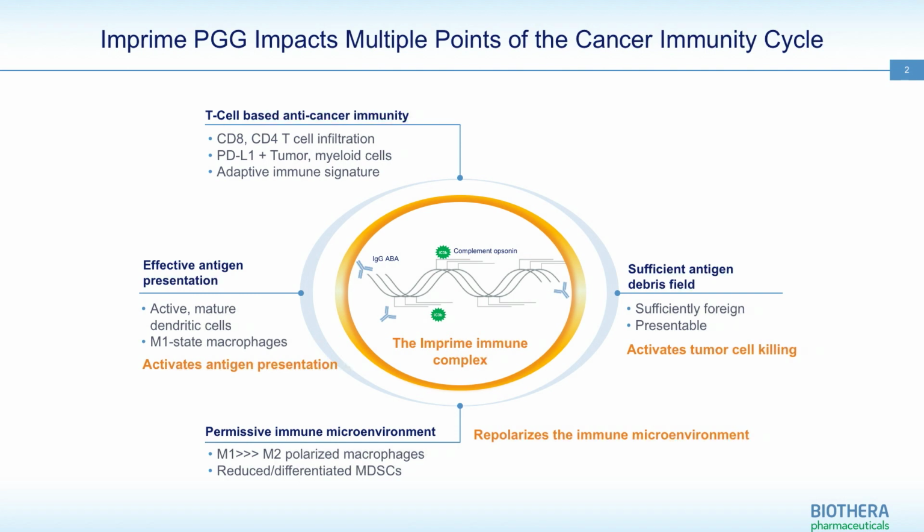Therapeutically, Imprime works by activating multiple points of the anti-cancer immunity cycle. It activates tumor cell killing. It enables the repolarization of the immune microenvironment, so it's now permissive for immune eradication of the tumor, and it activates effective antigen presentation capacity. Ultimately, these events culminate in the activation of T-cell-based anti-cancer immunity, allowing for T-cells to become activated. These activated T-cells can then be unleashed by the checkpoint inhibitor therapies.